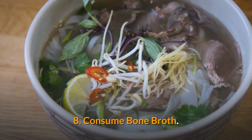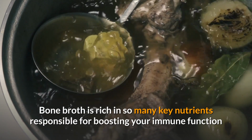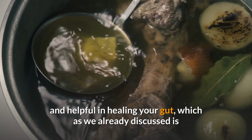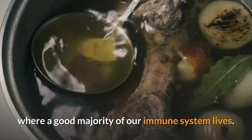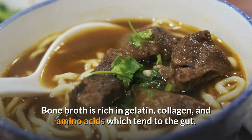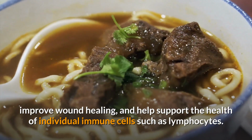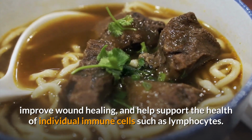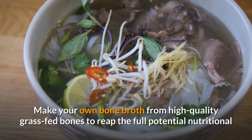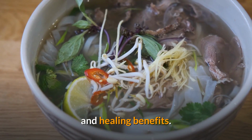8. Consume bone broth. Bone broth is rich in so many key nutrients responsible for boosting your immune function and helpful in healing your gut, which, as we already discussed, is where a good majority of our immune system lives. Bone broth is rich in gelatin, collagen, and amino acids which tend to the gut, improve wound healing, and help support the health of individual immune cells such as lymphocytes. Make your own bone broth from high-quality grass-fed bones to reap the full potential nutritional and healing benefits.